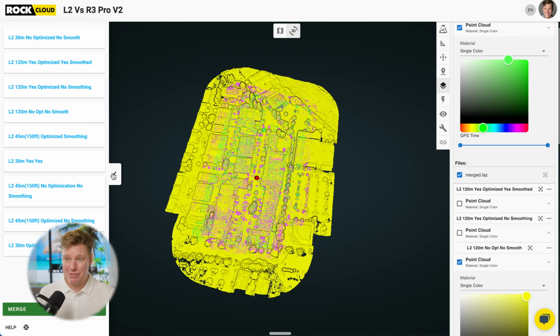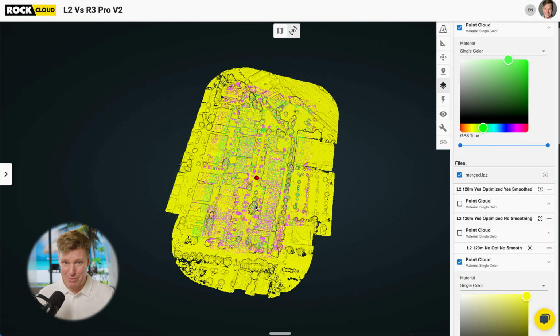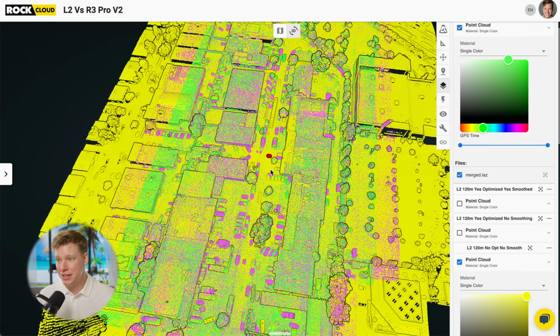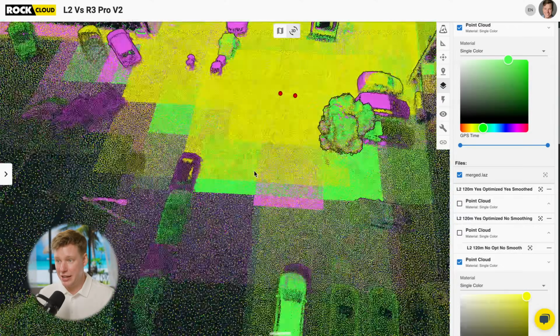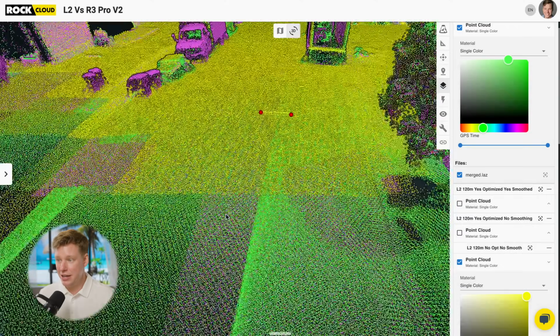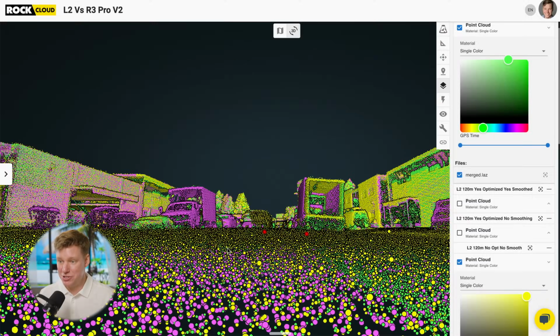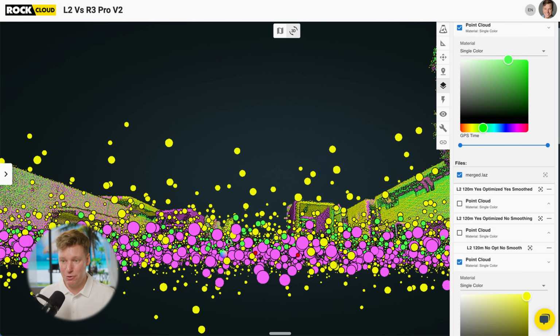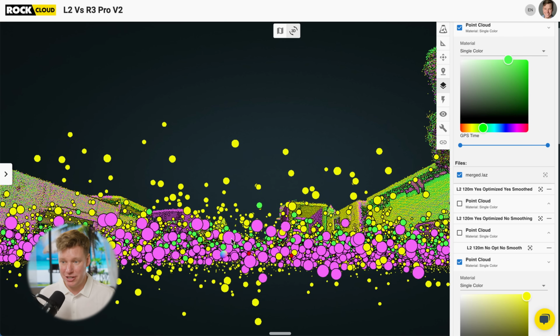So right now I have 3 datasets pulled up, all unoptimized, no smoothing. So it's 120, 45, 30 meters. All the same area, same base station, everything should be aligned perfectly. So let's go ahead and come down here. And what I have, you'll know which ones are which: the yellow was the 120 meters, the purple was the 45, and the green was that 30.